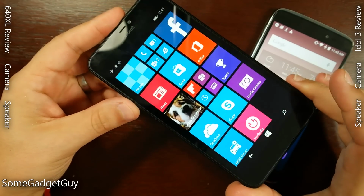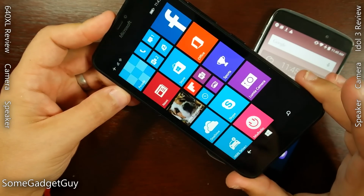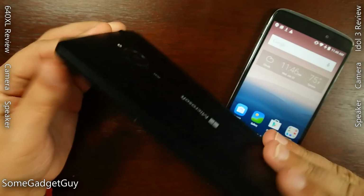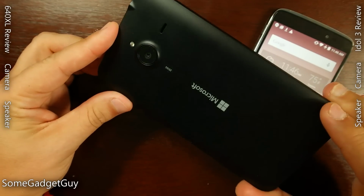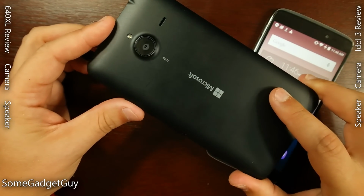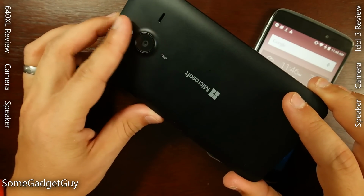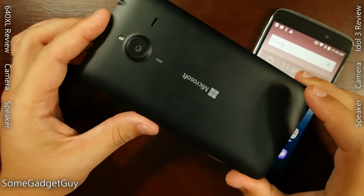Now, moving over to the Lumia 640, this is still a fine phone. I think this is still built really well. I like the design and I like the implementation. I'm still really thankful that Microsoft continues to play with matte plastics as opposed to glossy plastics, especially on their entry-level, lower-budget devices. I think these age better over time.